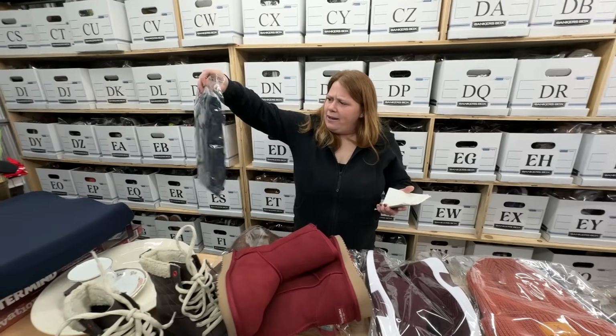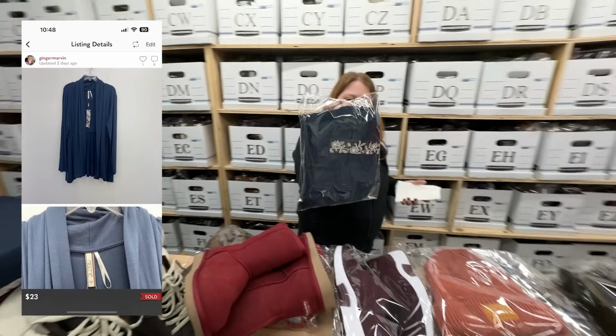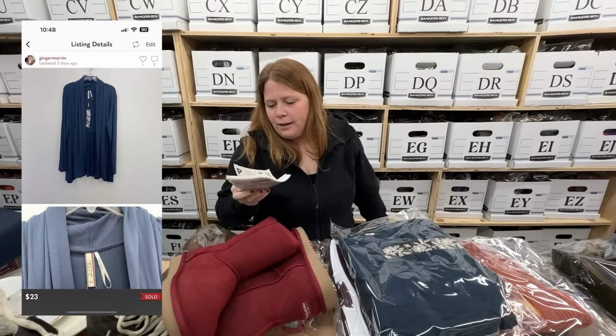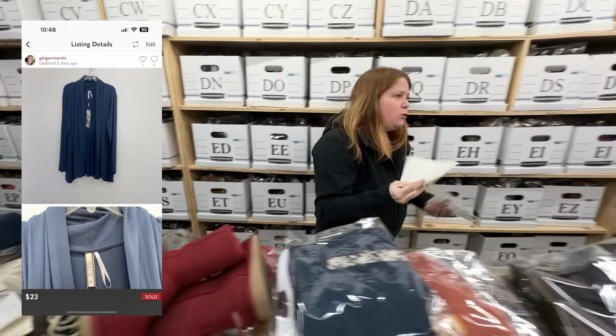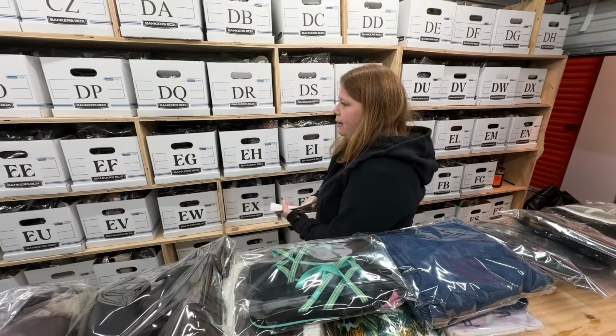All right, this is that, I don't know how you say it. I think it's Kish, K-I-S-C-H-E. It came from the bin, just like a nice open front cardigan, like super flowy material. $23 with discount shipping on Posh, so $2 into that, not too bad. Cool. All right, F-A.